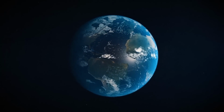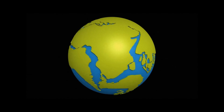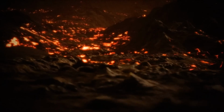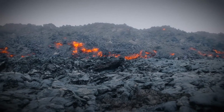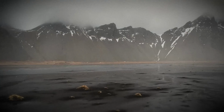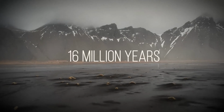Iceland began to form some 60 million years ago. The tectonic plates under the ocean drifted apart. Enough lava piled up on the surface to create solid ground. This ancient rock is under the waves today. As new lava reaches the surface and cools down, it pushes the old rock away from the center of the island. That's why the oldest parts of Iceland aren't 60, but only 16 million years old.